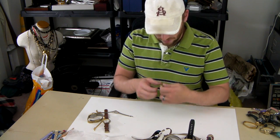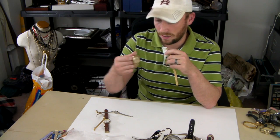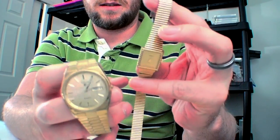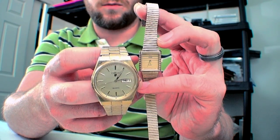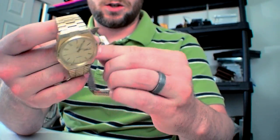And see what ends up being valuable. I got a couple Pulsar watches, a male and a female watch. Pretty nice condition. Not a whole lot of rubbing or anything like that. The men's shows more wear than the women's. It's an adjustable band.